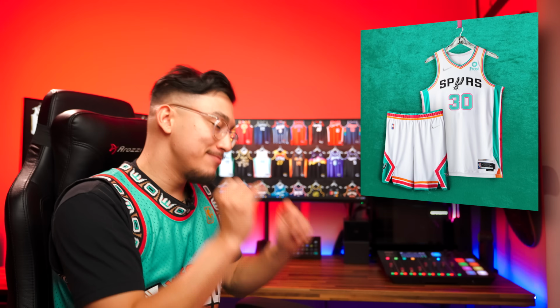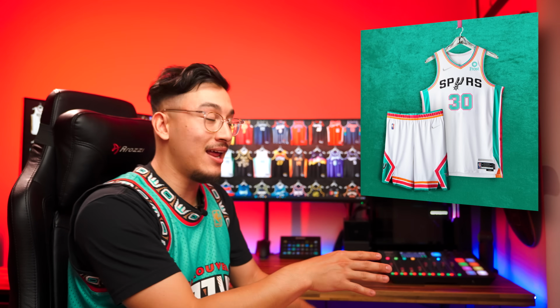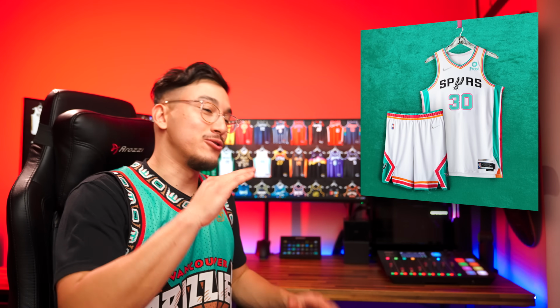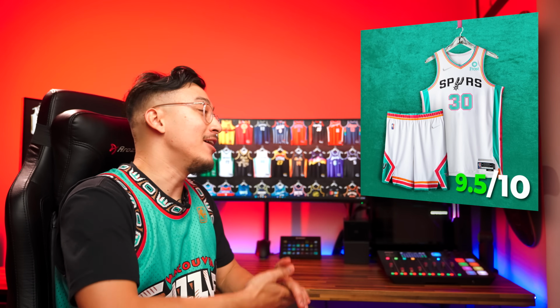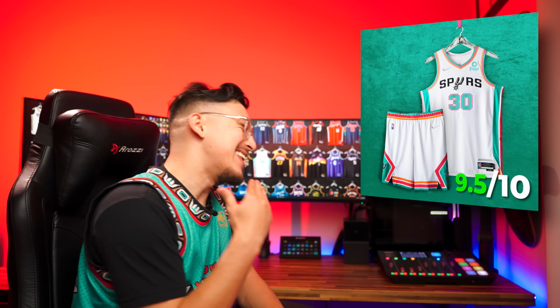As for my rating, I really did want to give these a 10, but I do think the Heat uniform is just one of the most creative uniforms that I've ever seen. So if those are a 10, I can't give these a 10 because I don't want this video to end in a tie. I want a clear-cut winner. So just by that, I gotta give these a 9.5 out of 10, which as a Laker fan, I mean, come on, that's pretty good. I'm supposed to hate the Spurs, but in reality, I'm actually a little bit jealous because your guys' City Edition uniform is way better than ours this year. So I'm happy for Spurs fans. That's my final rating for these Fiesta ones. 9.5 out of 10. Almost took the number one spot, but not quite.